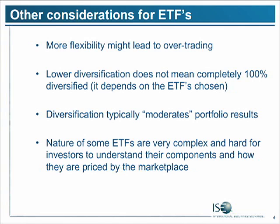Some other considerations for exchange-traded funds. The one challenge is that because you can trade throughout the day, it might lead to overtrading. So please think about what are your goals, what are your risk tolerances. It's very, very important. And lower diversification does not mean that you're completely 100% diversified. Depends, as I mentioned, on the ETFs chosen.